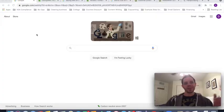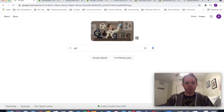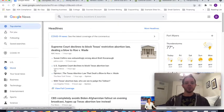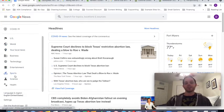To operate in this method, we're going to head over to Google. In Google, just quick search Google News, okay? Google News. Everybody's used Google News or heard of Google News. Click this, and when we go to Google News, on the left, we will see some categories, okay? So what we're going to do is select health.